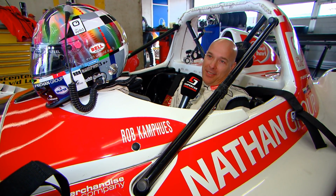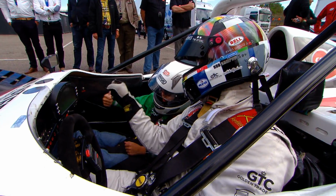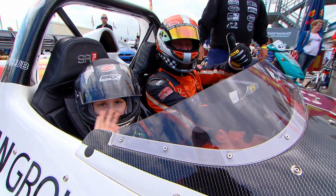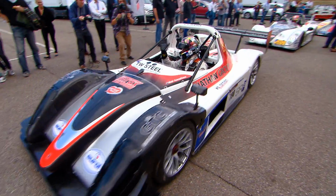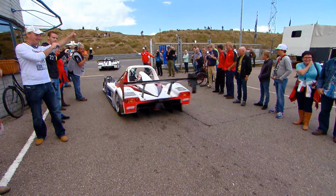Well, there's not just one seat in the Radical, you can also fit in a second, and that gave Rob and his friends the chance to give sick kids a ride around the track during the breaks between the racing, organised by charity Big Heart.